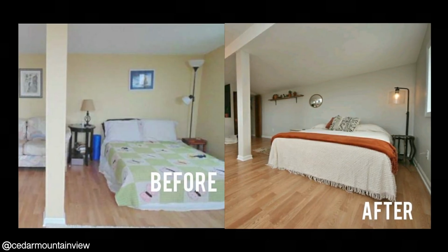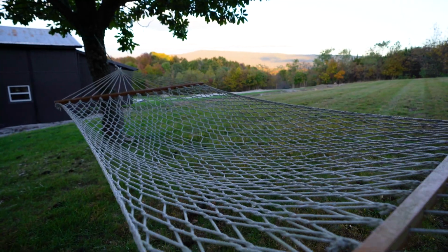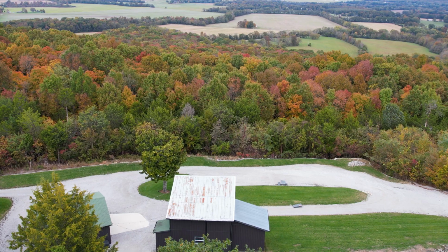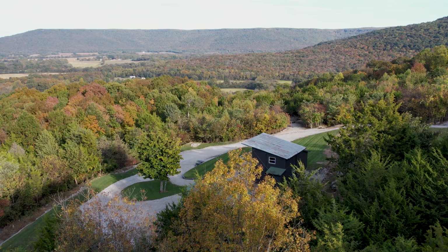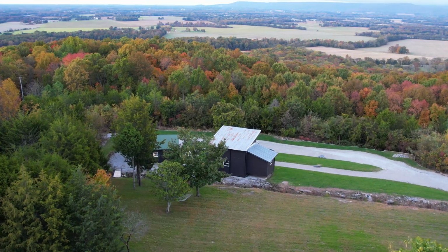And all the extra amenities, from the hot tub to the fire pit, the hammock and the gazebo, and then also that awesome gaming garage. It really has everything for everyone, and it is so fun. And not to mention the incredible views out every window, every part of the property. You've just got a breathtaking view wherever you sit, wherever you hang out.